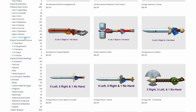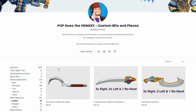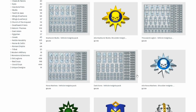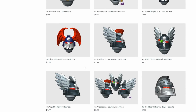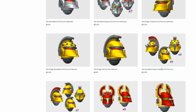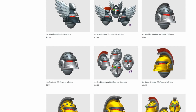If you come here pretty often, you can definitely click and look for the most recent stuff over here. And you'll see that they've got, where are they? Here they are. So a whole bunch of new helmets. Spiked Nightmare helmets are looking great. They've got Angel Squad helmets, Crested helmets, Wrecker Squad helmets, Hydra Legion helmets, all sorts of different things. They fit, of course, on both sides, Space Marines, Primaris, and regular.